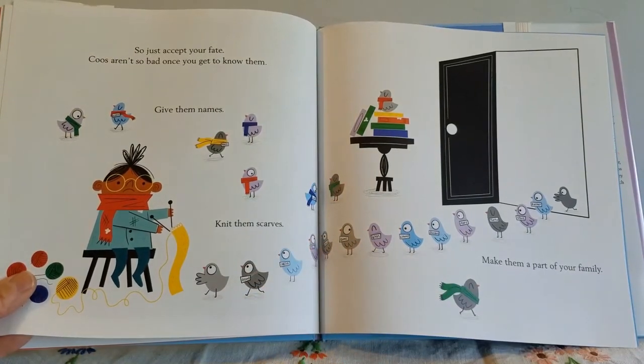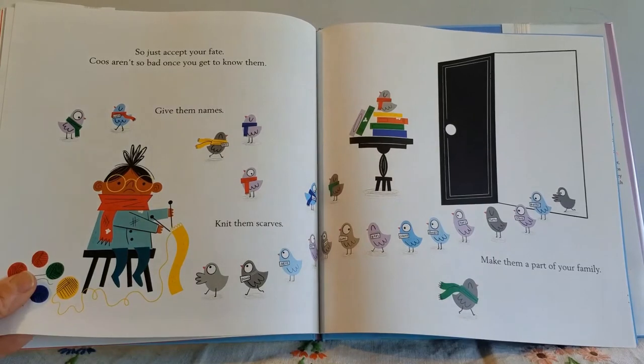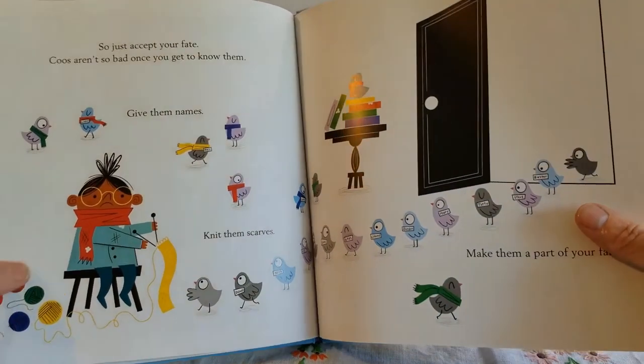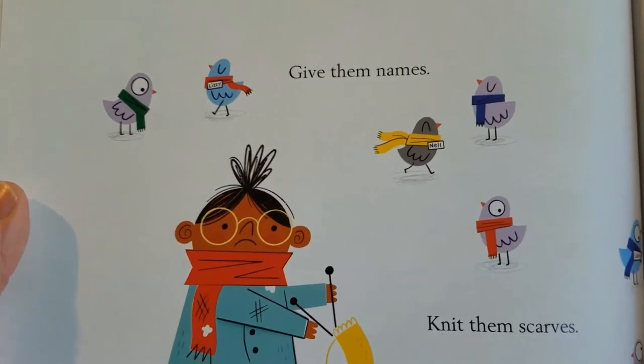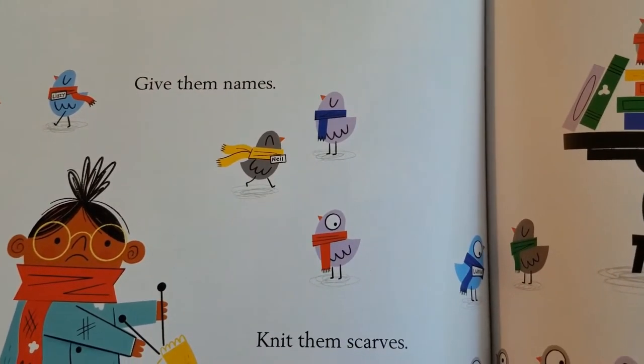So just accept your fate. Coos aren't so bad once you get to know them. Give them names. Knit them scarves. Zoom in so we can see these names. We got Lizzie. Neil. Yeah, Neil.